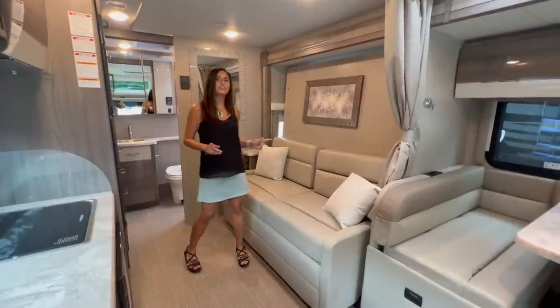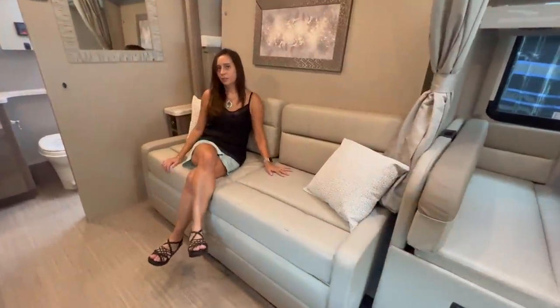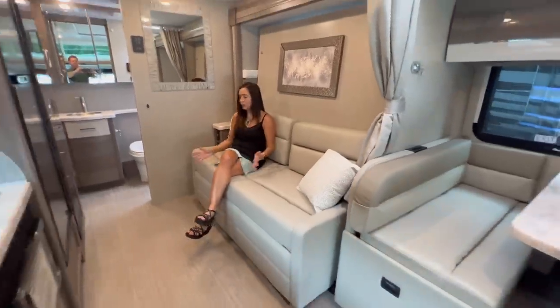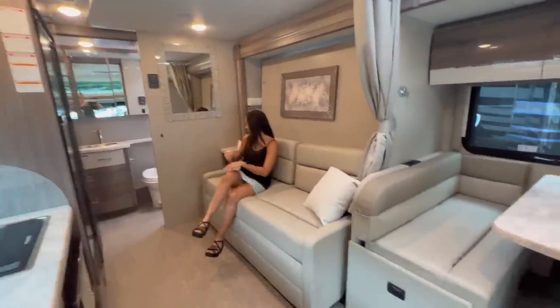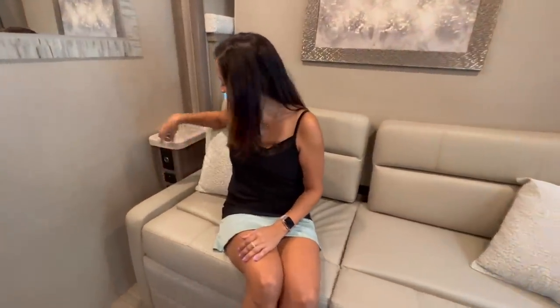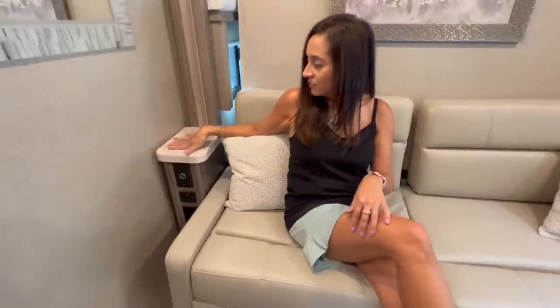Now let's check out the living room slash bedroom area. So the sofa's pretty comfortable. Now, the viewing of the TV is not all that great because I do have to position myself on a slant so that I can get a good view of that TV. On the side of me here, there are two 110 outlets, two USB ports, and a 12 volt. There's even this little ledge, which is a nice end table, and it can also serve as a nightstand because this also converts into a Murphy bed.